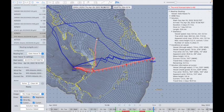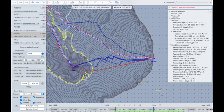here's the first departure, way back here. So this one has 3 days, 6 hours before it arrives. So comparing the solution where it heads off, if it's respecting the comfort settings the whole time, it travels for 7 days and 1,200 nautical miles.